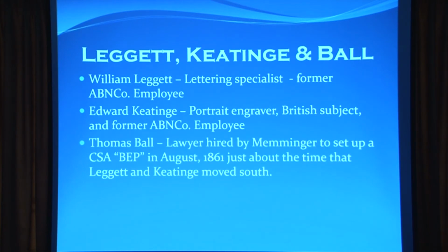And Memminger hired a guy by the name of Thomas Ball with the express charge of setting up a Confederate States of America Bureau of Engraving and Printing. He wanted control of the printing. He didn't want this grab bag of crazy people holding him hostage. And as the story goes, Ball went north, had an agreement with American Banknote Company that they would supply the wherewithal to set up a printing facility in the South. And they all came back south in August of 1861, a couple months after the war started.